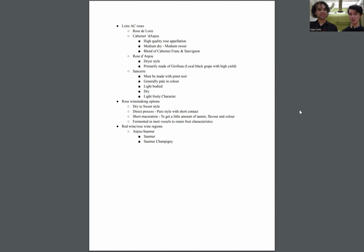When we are making a rosé wine, again, we have that dry to sweet style, and you want a direct press on these grapes. It's a pure style, and you have very short contact of the skins, allowing you to extract that rosé flavor without it getting too red. You also want a short maceration to get a little bit of that tannin and the color from the skins. And finally, a lot of rosés in the Loire are fermented in inert vessels, such as concrete or steel, to retain the fruit characteristics of the grapes themselves.